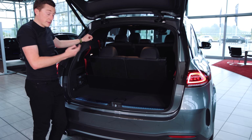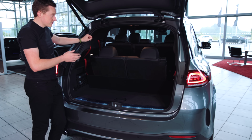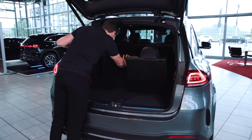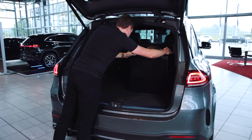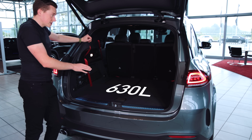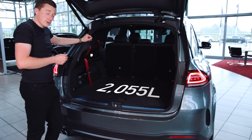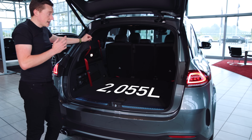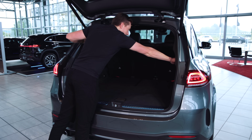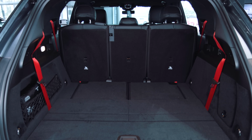Now, I'd imagine most people who own a GLE 53 are probably just going to make use of the 5 seats and then make use of the massive boot. So it's 630 litres with the second seat row up, but these down. So if we put these down, just like that, so 630 litres just like this. Now, if you fold the second seat row down, it goes to 2,055 litres. And I mentioned they're all electric, so there are buttons over here to do just that. If I press that button, they then fold down at the flick of a switch.